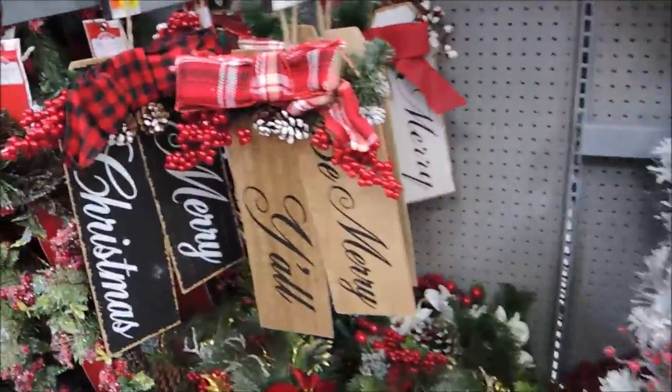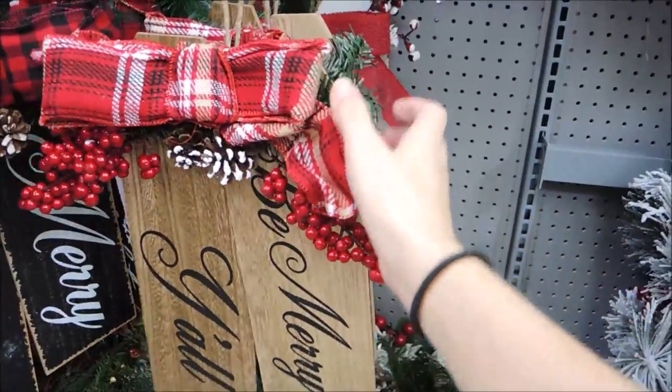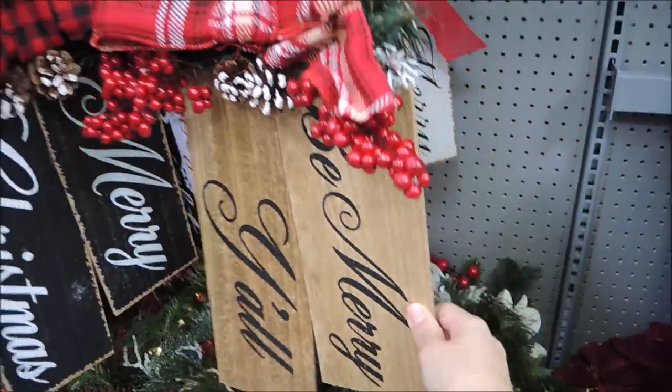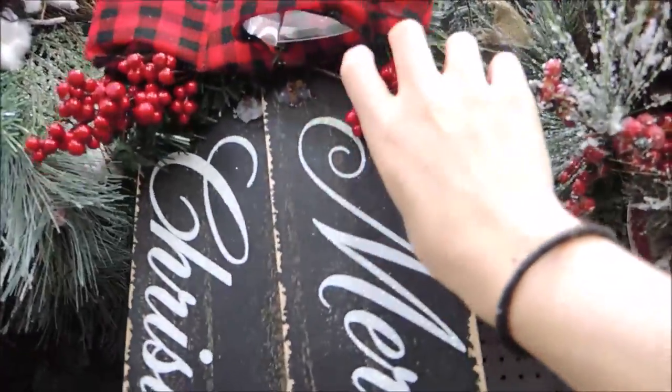They also have some really pretty wood signs. I don't love this, I feel like it makes it look cheapy, but I love the actual signs. These are $7.98, and then they have this one that's really pretty. But again, I feel like this part makes it look really cheapy.